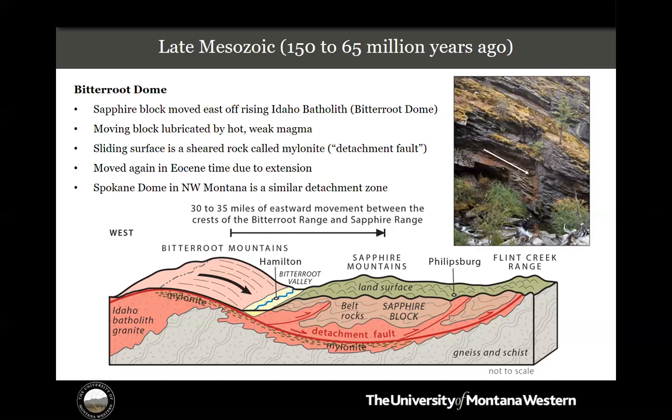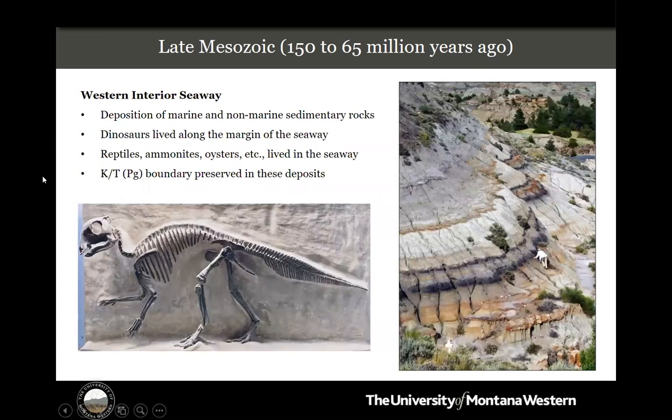There's a lot of brittle breccia associated with movement at that time. For those that know the geology well, the Spokane Dome up in northwest Montana is a similar detachment zone to the Bitterroot Dome and Sapphire Block, or if you will, the Bitterroot Mylonite Detachment or Bitterroot Detachment, whatever you want to call it. There's 50 names for the same thing. It's geology. Okay, Jim. All right.